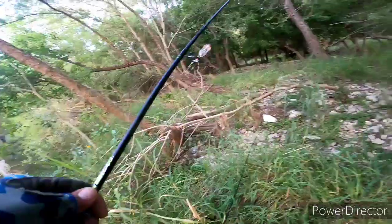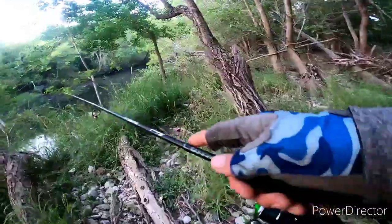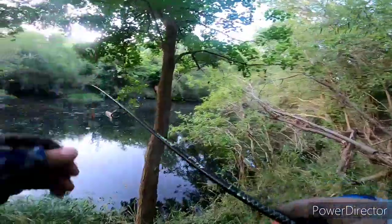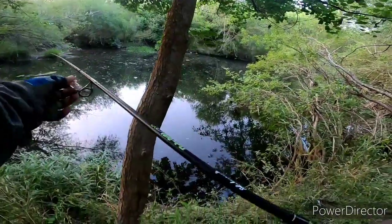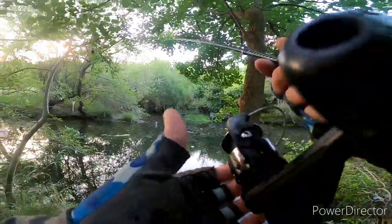So yesterday I had some luck throwing over by the, there's a little patch of grass in that water. I had luck yesterday throwing there with some top water. Though this is not top water, I'm hoping that the fish are in the same area.